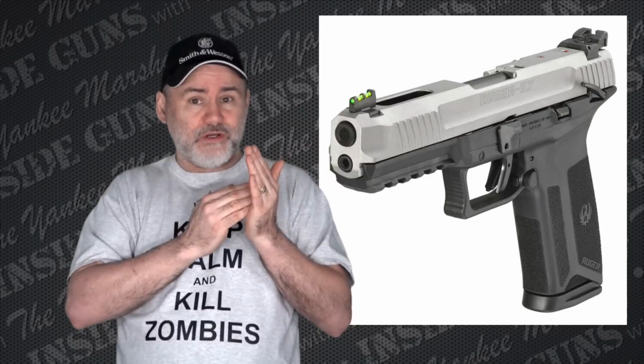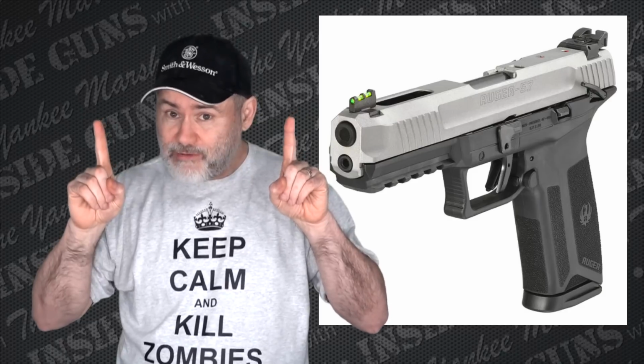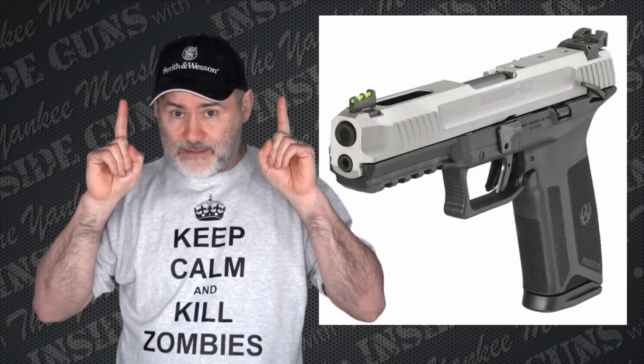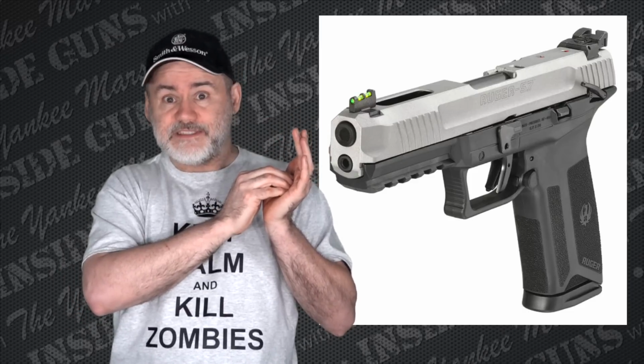The Ruger 5.7x28, and it's got two 20-round magazines that come with it. That's quite a bit of rounds there. The Ruger 5.7, I guess that's the end of its name.